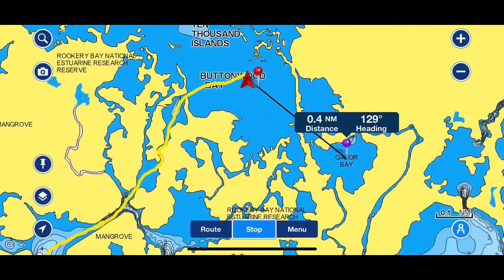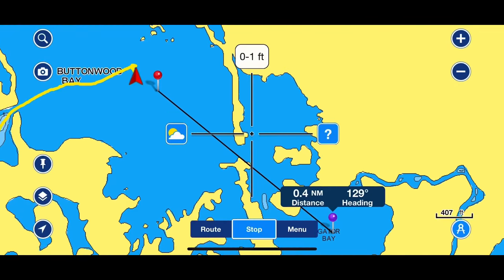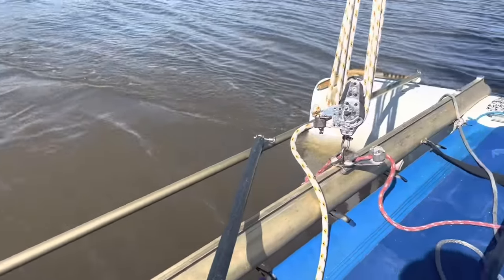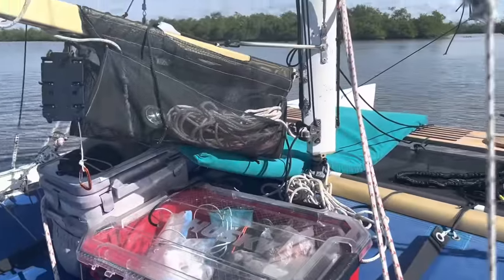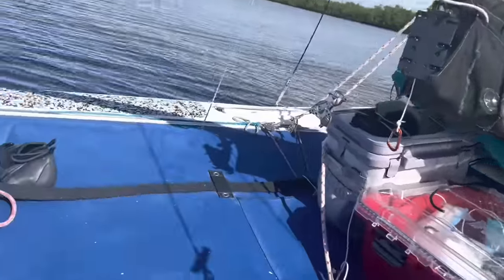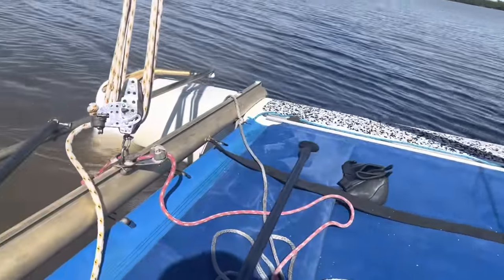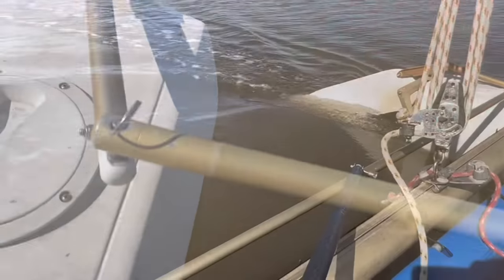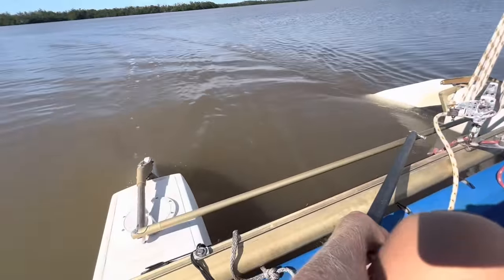I just found a spot on the chart called Gator Bay. I think that's calling us. Our rudder tips are dragging. Pull the center boards up. We'll try to get in that way. I might need to pop the rudders manually. Yeah, they're stuck in the mud. So you just... Okay, that's working.